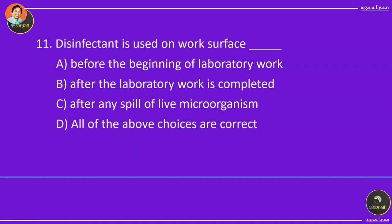Disinfectant is used on work surfaces blank: before the beginning of lab work, after the lab is completed, after any spills of microorganisms, or all the above choices are correct. Okay, we should apply the disinfectant before doing our lab work, after finishing our lab work, and also if there is a spill on the table. So the answer will be all the above choices are correct.